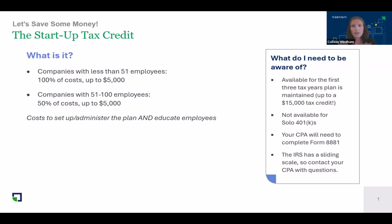But the next question is, okay, Colleen, we talked about this credit. What can I spend it on? So the tax credit is good for anything to set up the plan. So getting things squared away with the record keeper, doing plan documents, and even employee education. Now, I would fully expect you to say, hey, Colleen, I know you're a CPA, but what strings are attached? I wouldn't say there's any strings, but there are definitely some guidelines.